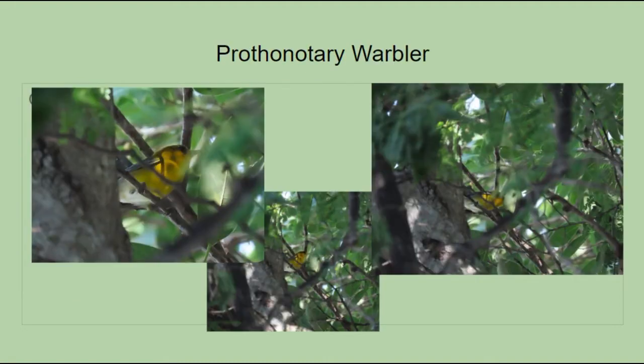The next one is the Prothonotary Warbler. This was my first ever sighting. The pictures are not that great, but this is all I got. When I went out to the same tree that afternoon, it wasn't there. I went the next day, it wasn't there. I never saw it again. But this is my first sighting ever of a Prothonotary Warbler. This is not a common warbler to see during migration, so this was super duper exciting, even though it was just like a quick glimpse, but I was really happy to find this bird.